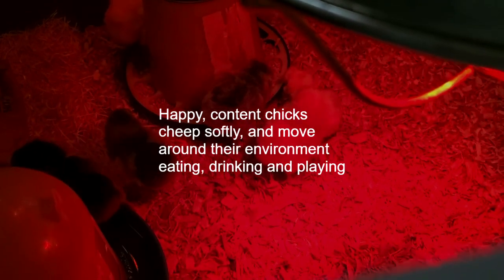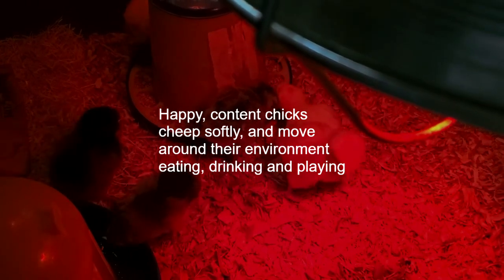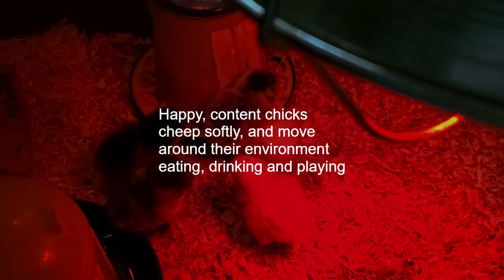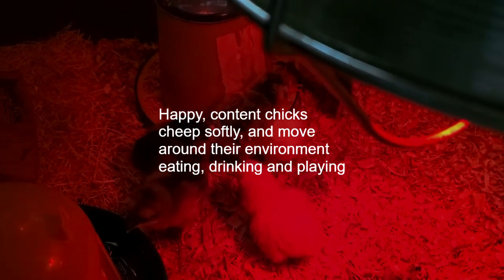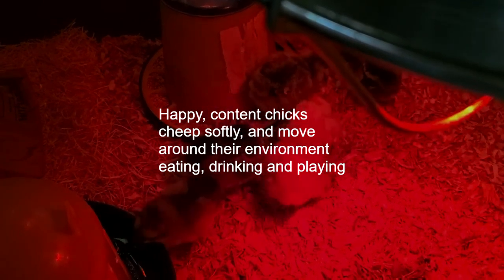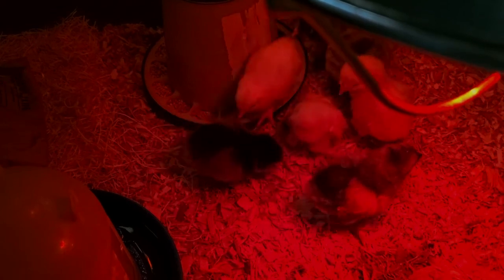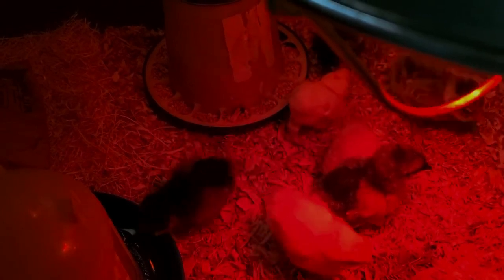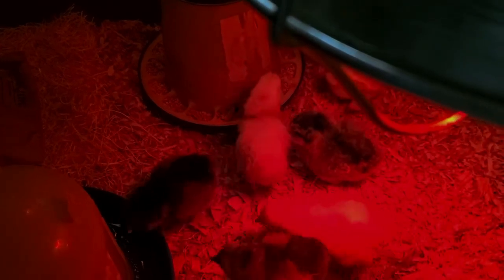Those little tiny peeping sounds you're hearing? Those are the sounds of happy and mostly warm chicks. Still warming up in there. But for the most part, they're warm and they're content and they're enjoying eating and drinking and running around. When chicks cheep loudly, that usually means they're cold, like that.